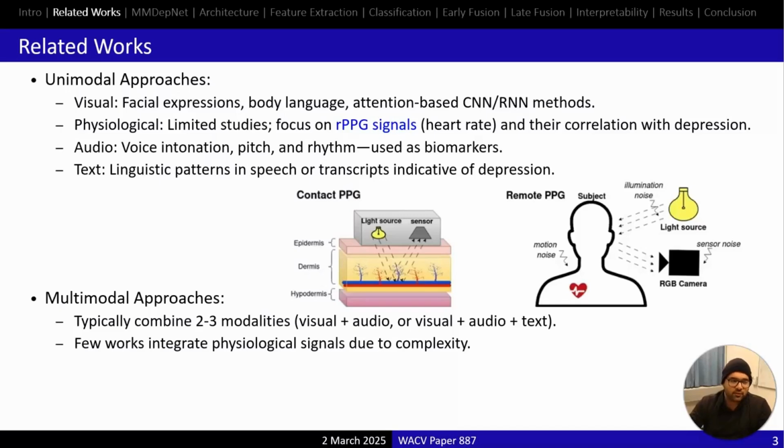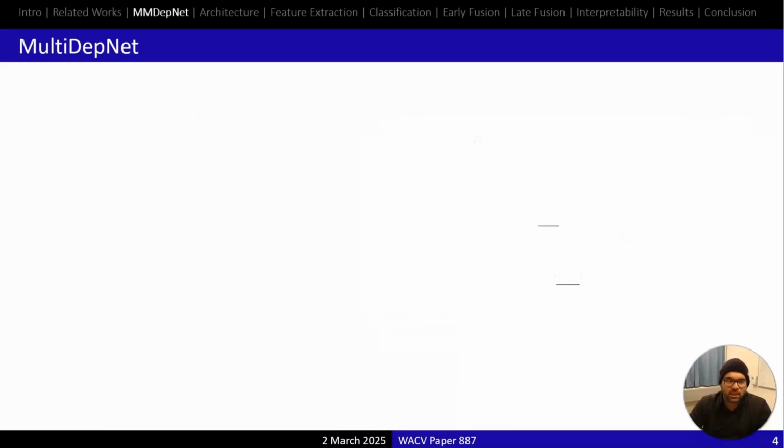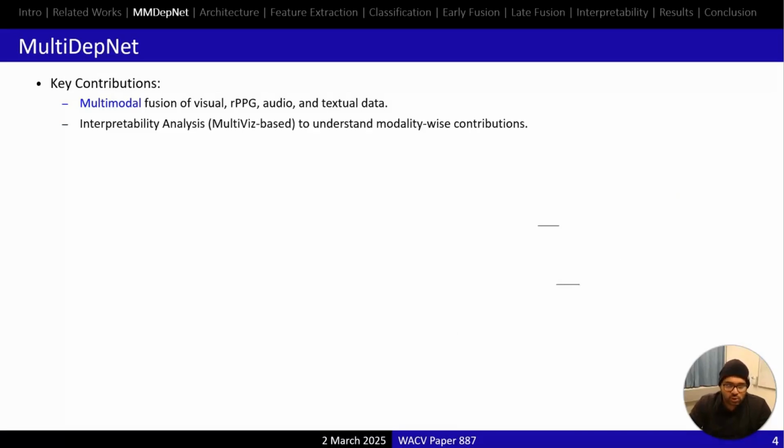Although the physiological modality is not fully explored, and interpretability analysis has also not been explored towards multimodal depression analysis. To fulfill these research gaps, we proposed Multi-Depth-Net, where we fuse the multimodal information from visual, rPPG, audio and textual modalities. And we also propose interpretability analysis to understand the contribution of each of these four.